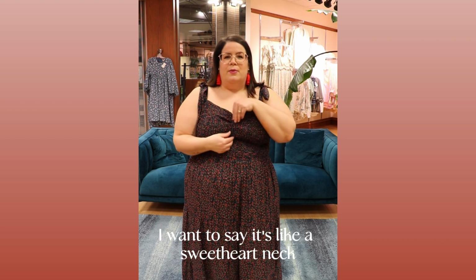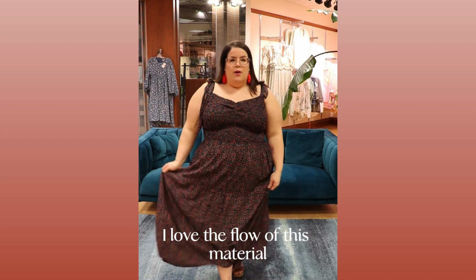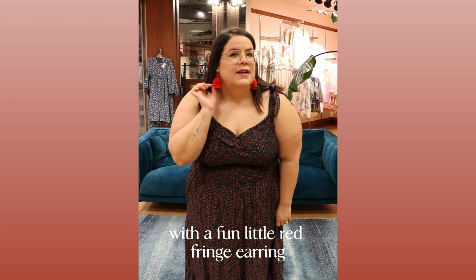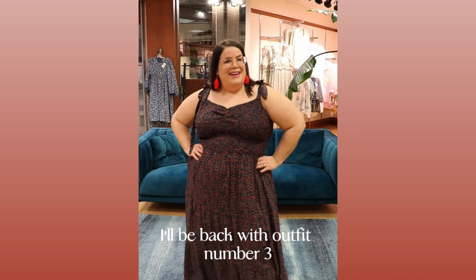I want to say it's like a sweetheart neck. It's just sort of like cinched in a little bit just to sort of change the neckline up a little bit with adjustable straps. I love the flow of this material and just completed the outfit with a fun little red fringe earring to match the little red flowers in the print. I'll be back with outfit number 3.